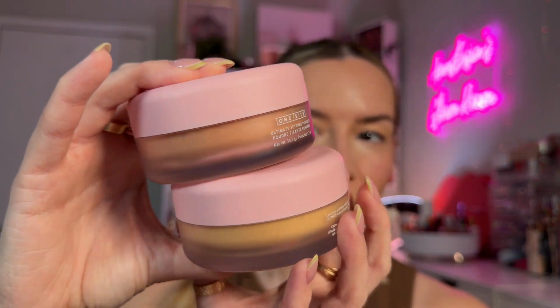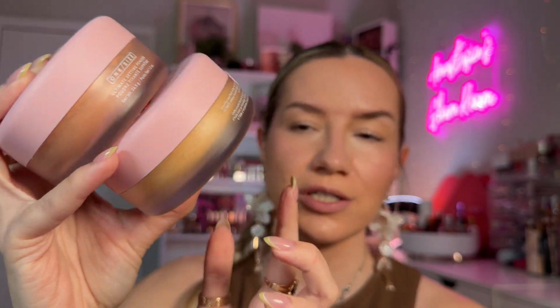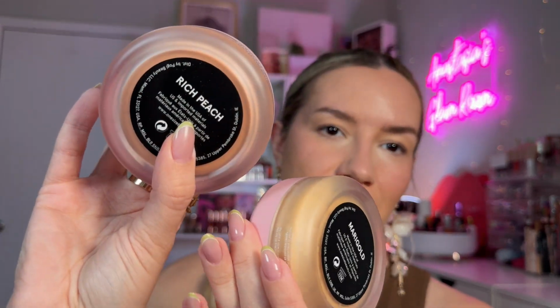Team, we're on to something here. This is the before and this is the after. I think I finally found my shade in the One Size Beauty powder. In case you were wondering, these are the two other shades. If you have a deeper complexion and yellow undertones, you might benefit from the shade Marigold. If you have a deeper complexion with neutral undertones, Rich Peach. These are also super, super gorgeous.